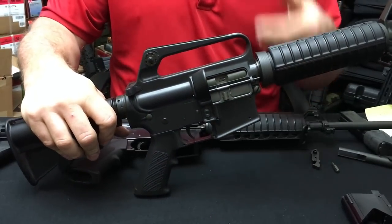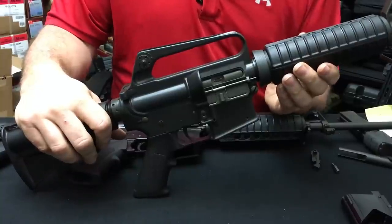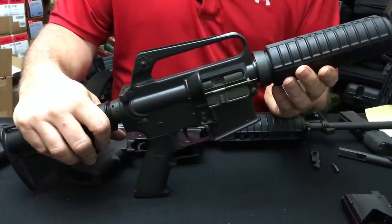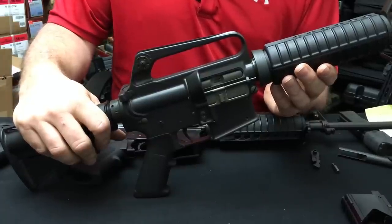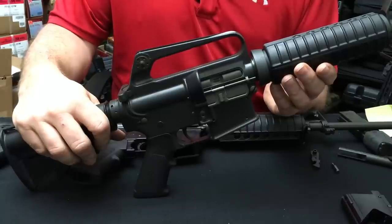Well, that silver one's made out of stainless steel. I had mentioned one of the problems that you have with the high rate of fire, over 1,200 rounds a minute, and very high bolt velocity of the 9mm carbines and submachine guns, is a lot of pressure and a lot of snapping going on at that hammer.